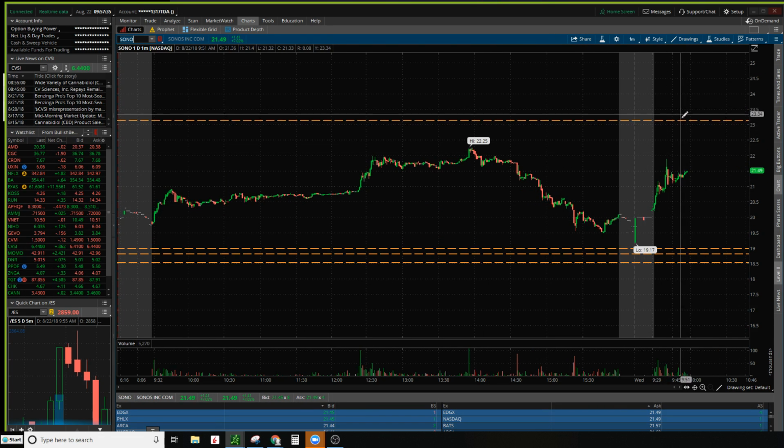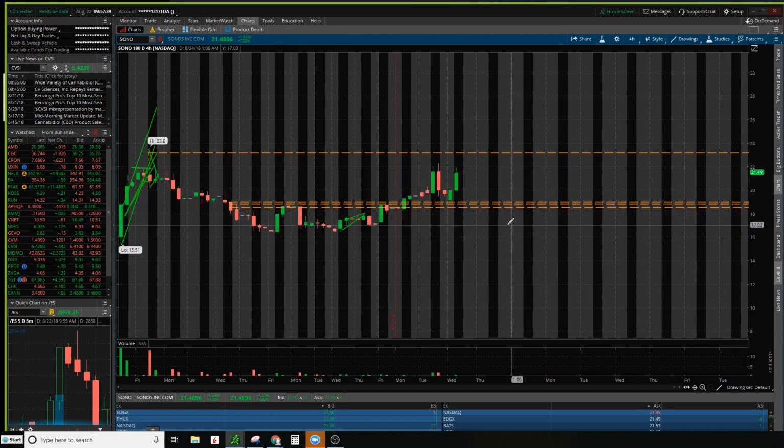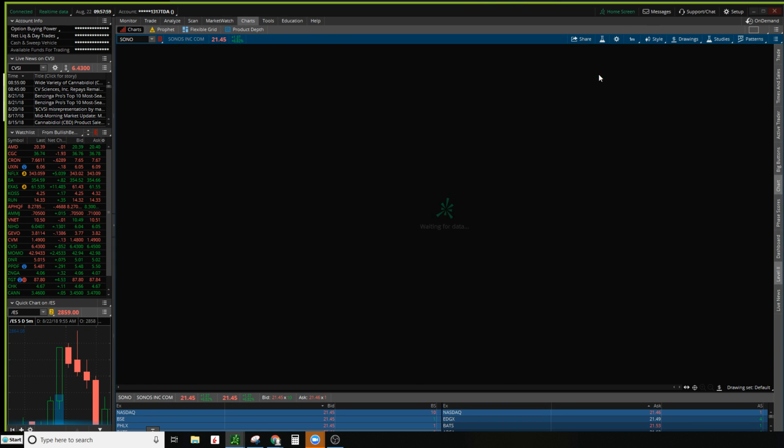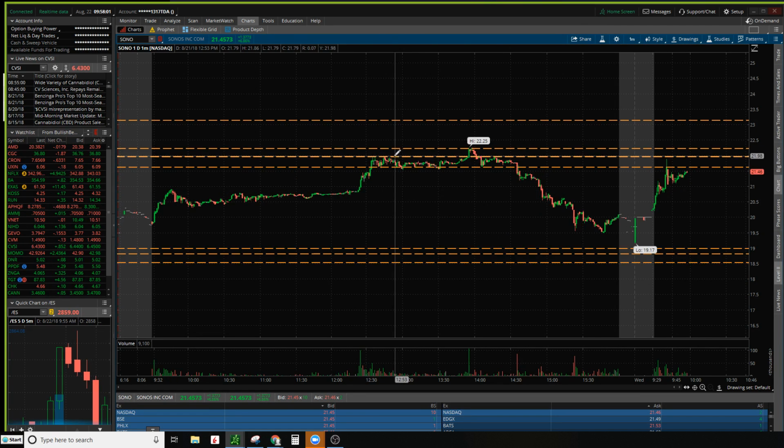Yep, Sono is looking good. Sono, top of this channel, has been 23 bucks for a while. That was the kind of the high in this zone, and it's got a lot of resistance around 21.58. It looks like, though, you can see the 4 hour did not want to get much higher than that, so you got to really watch this whole price area right here.